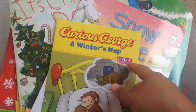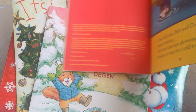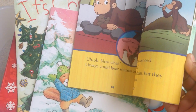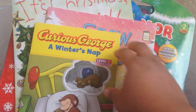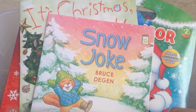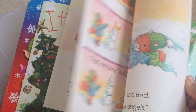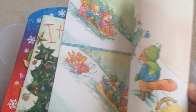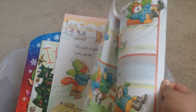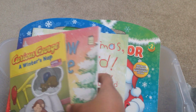So I have the Curious George, A Winter's Nap, and the books are for both kids. Some of them are harder, some of them are easier. So I'm going to have my oldest read this book, since she can read that, and I want her to read it to all of us. So she can read this one, and then the Snow Joke book from Scholastic. I think she got this as a gift last year, so I want her to read this to her sister, if possible. Well, to all of us, actually. So yeah, those are the two books.